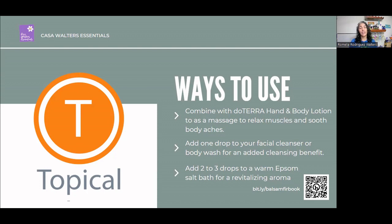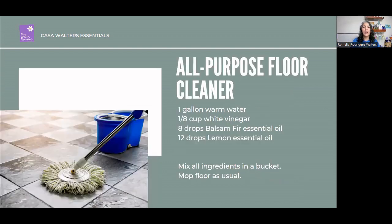You can also use it in your facial cleanser or your body wash because it does have some purifying and clarifying properties. This works really well too. And then an Epsom salt bath, such a delicious way to treat our bodies. It could really help to just kind of ground us, but also to detox our body, detox our heads, right?